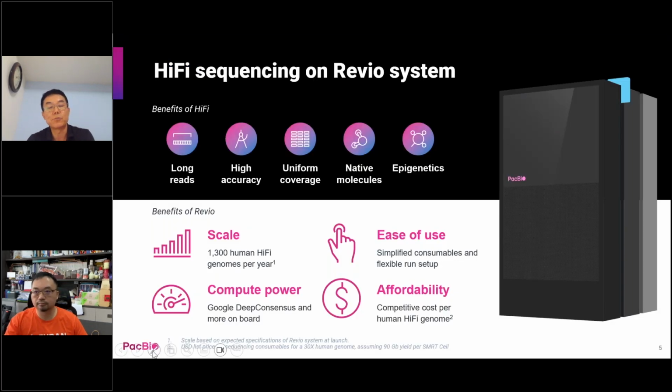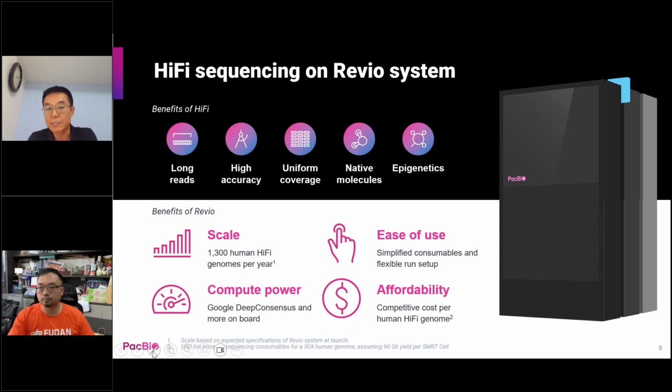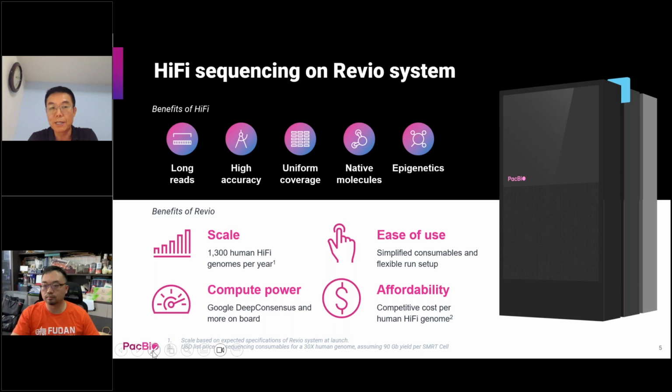So PacBio has made huge progress in overhauling our system to enable high throughput sequencing of the human genome. Last year, towards the end of the year, we launched the system called the Revio. This system inherited all the benefits of the prior generation in terms of read length, accuracy, uniformity of sequencing coverage, and sequencing the native molecule in order to ascertain the epigenetic information, which is very important in all aspects of genomic study.